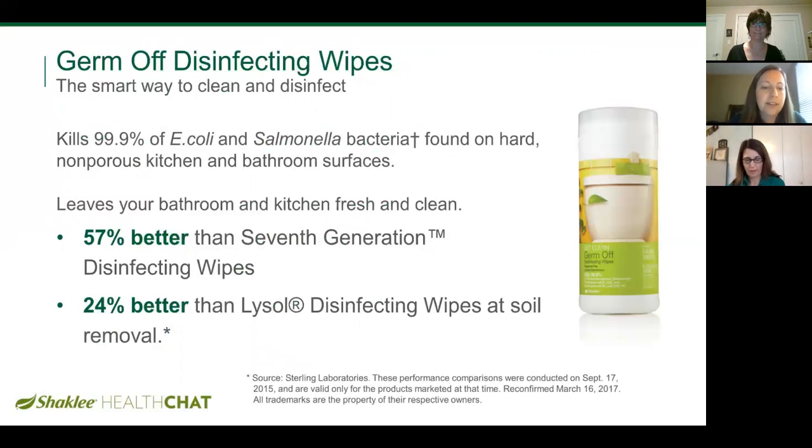Another neat product is our Germ Off wipes. They're a smart way to clean and disinfect, and they kill 99.9% of E. coli and Salmonella bacteria found on hard, non-porous kitchen and bathroom surfaces. They're 57% better than 7th Generation disinfecting wipes and 24% better than Lysol disinfecting wipes at soil removal. And I've been known to even put a few of these in a plastic zippy bag when I travel. They're great for use on the plane or even in the hotel room.